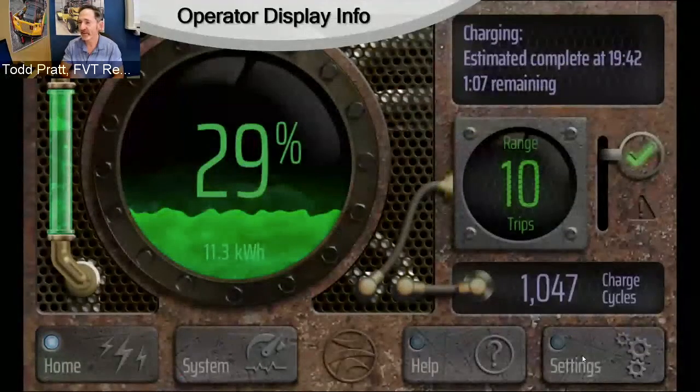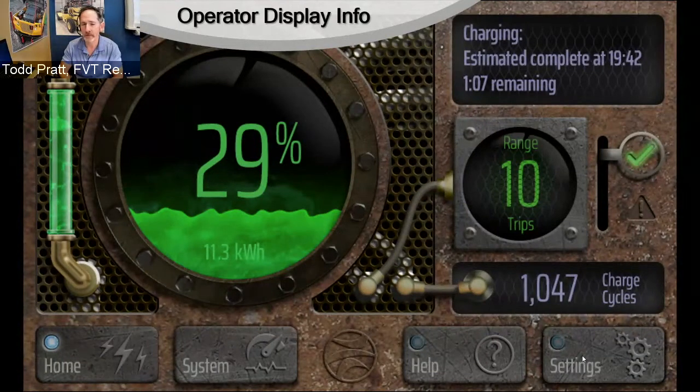All right. This is our newest operator display. The displays are really becoming an interesting part. We've chosen a kind of steampunk theme for our new display, which makes it kind of fun, but behind it is a very powerful system of information.